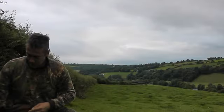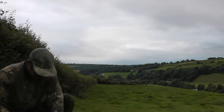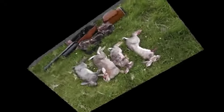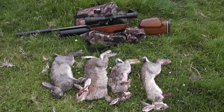Well, it's been another productive and enjoyable evening, and I thought I was only going to get the 3 rabbits, but as I was making my way back to the car, I did spot another, but just didn't get a chance to get the camera on the gun. But as you can see, I managed to nail him, so that brings me with a tally of 4 this evening.